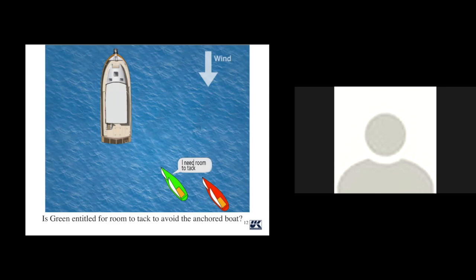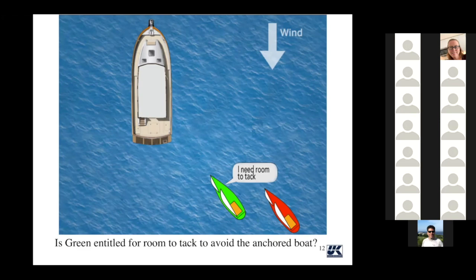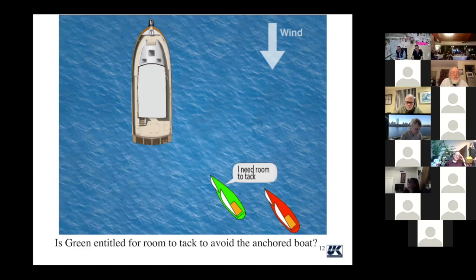There's a question from Alec about what constitutes substantial. That's an interesting question, and a relevant one. Substantial is substantial. Read the definition of substantial. But I think we'd all agree, if you look at this little scenario here, Green could bear off probably 5 degrees, maybe 8 degrees, and miss the obstruction. I don't consider that a substantial alteration of course. Okay, all right, let's move on.